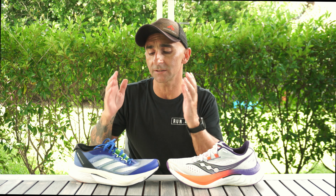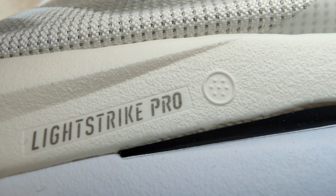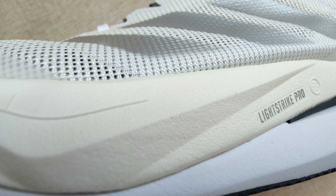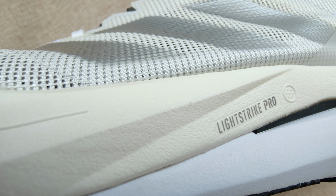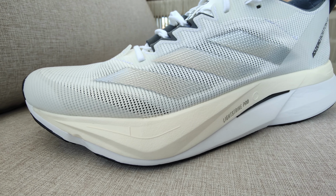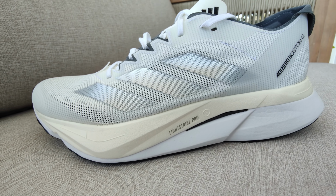And in our midsoles here, with the Boston, we've got a dual density midsole. The top layer is their Light Strike Pro, their premium superfoam that they use in their race day shoes. We've got a nice amount of that, especially under the forefoot, and then it thins out towards the rear of the shoe. And under that, they've got their glass fiber energy rod.